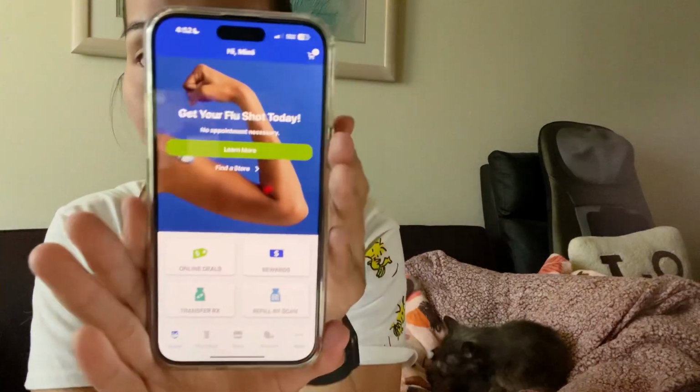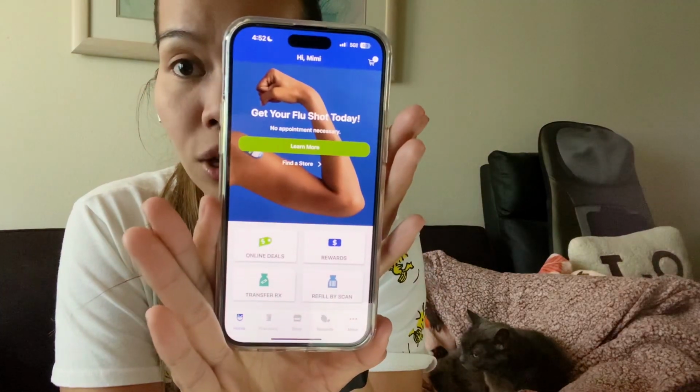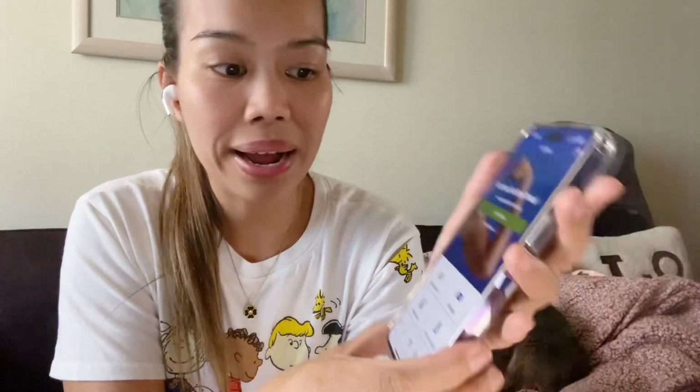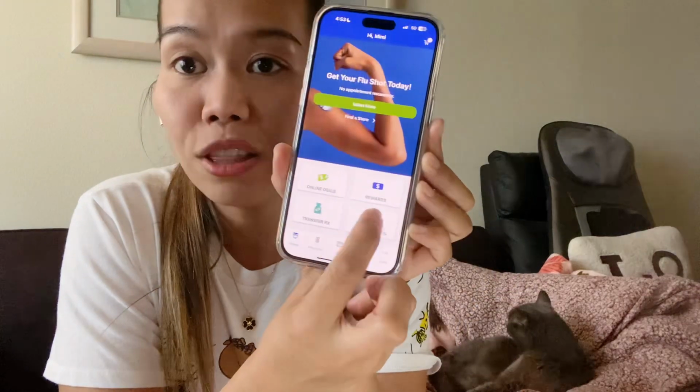When you open the app, the first thing it will show you is the home page or the main page of the app. I am right now logged in with my sidecar because I used that earlier with my shopping, but that's what the main page will look like. For couponing people, the only tab we are mainly using is the rewards.